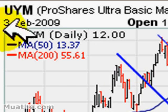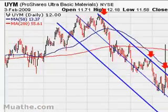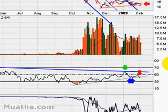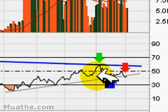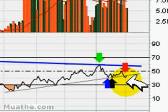If we take a look at UYM, again you see the same scenario. We broke through, and now there's a small back test. This is not the best look or the best example, but that's what I'm looking at. We have this back test. Let's see how the market closes today.